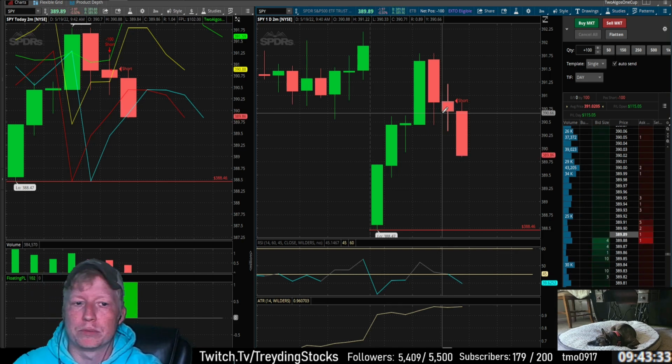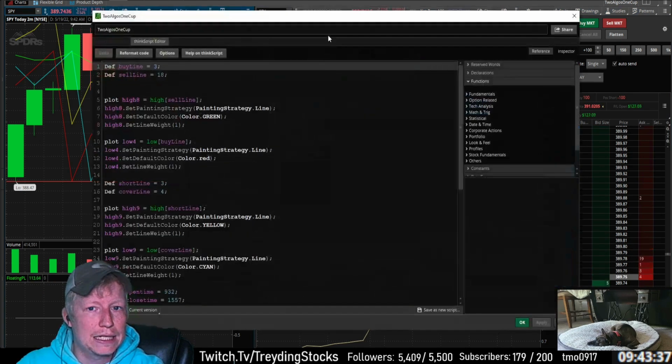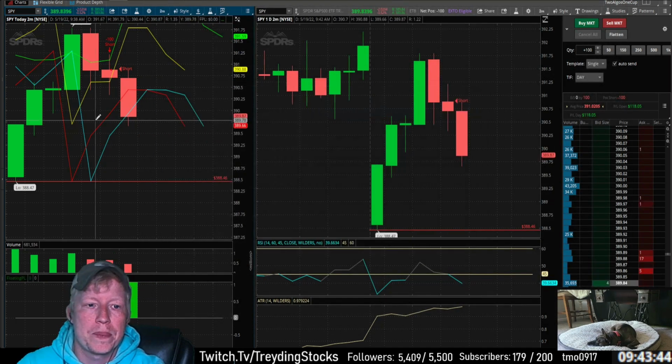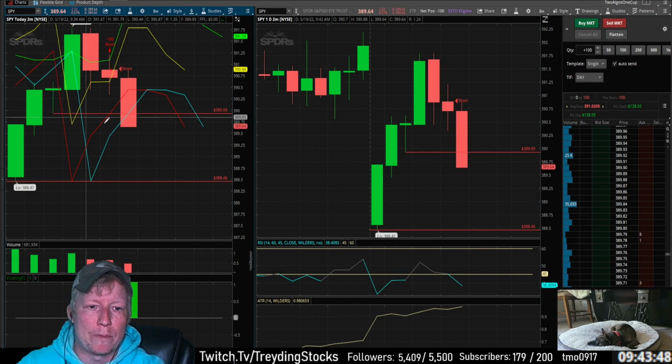What is the blue line? The blue line is the low of 3 bars back. What's that variable? My cover variable is 4. The low of 4 bars back is the blue line. So 1, 2, 3, 4, it is representing this bar.